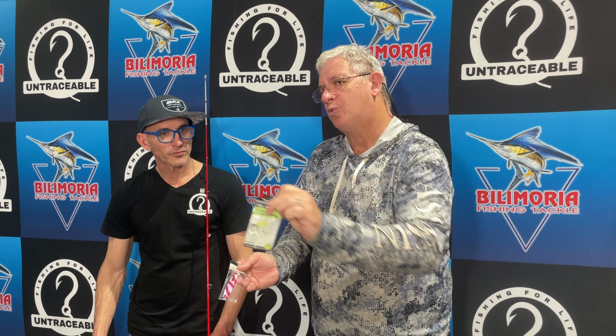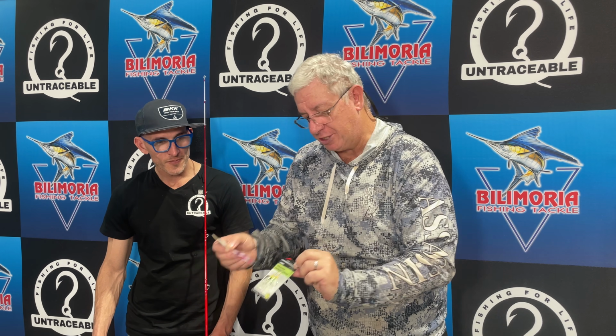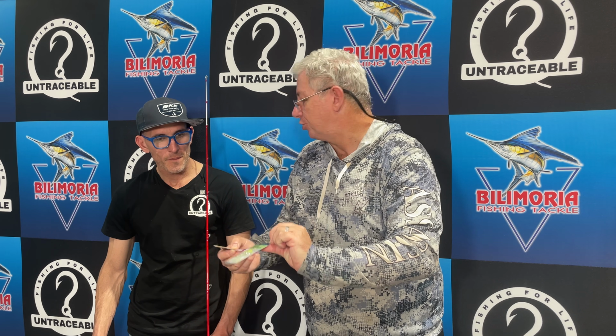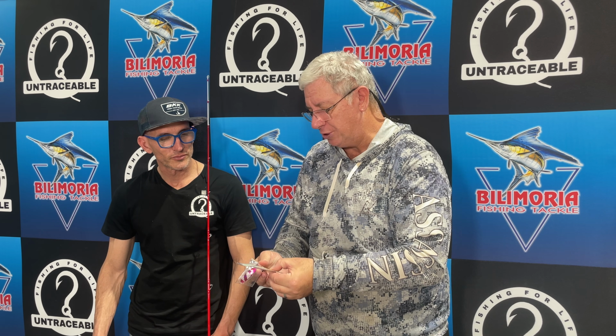We typically run a twin one there. Normally got a heavy Dacron or braid. This particular one I've got here has got a bit of flash, which is also glow in the dark. Yeah, some nice, more attractant. And I like to get ambitious with it.